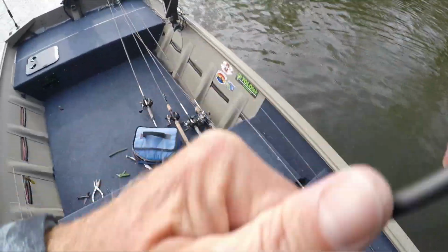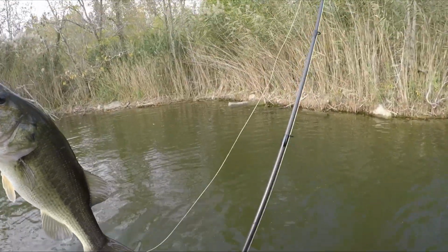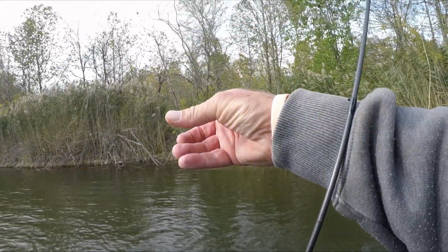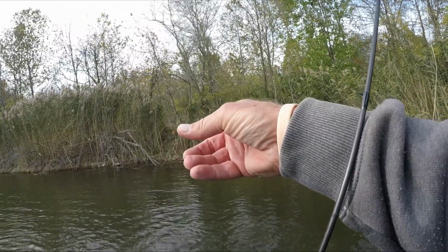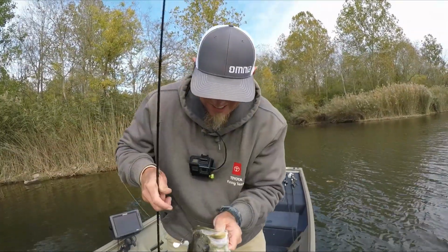There you go, look at that fish. That's a freaking nice one there. It's a solid fish. Fish was right there, guys. See that little bit of sticks? Right there in like 2 foot of water. That fat old fish. Dang. There you go, guys. That's a nice one, man.